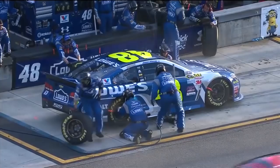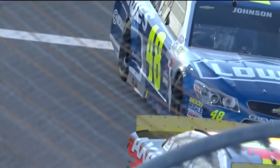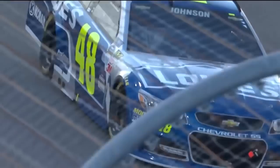NASCAR now has that pro camera system. They can go back and review any pit stop they want to see. They see all this dish in the right side of the 48. They go back, view the pit stops, and make sure it didn't happen on the racetrack. Once they saw that it happened on pit road, they called the 48 back to pit road to make repairs.